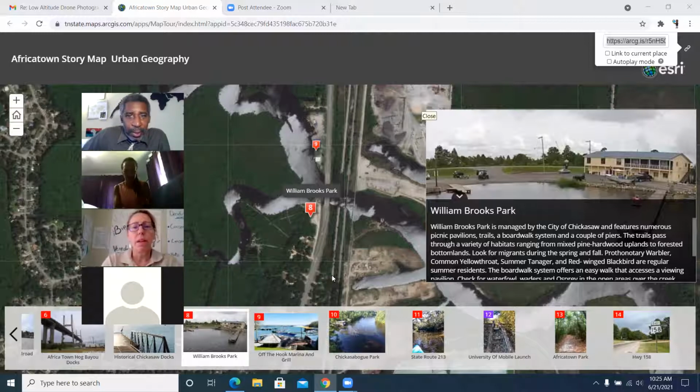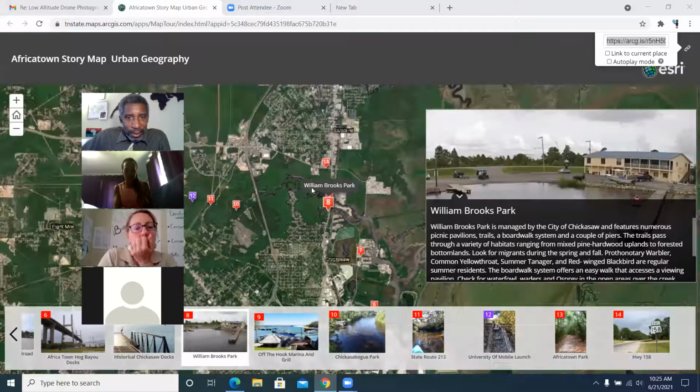Put the link to the story map in the chat. Okay, so those two should be close.